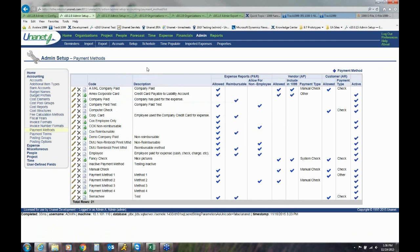The next modification that was made for 1099s was that with the payment methods, not all payments are necessarily going to be includable in a 1099. A common issue is that if you make your payments through credit cards, generally speaking, those payments are included in 1099-K documents that are created by the credit card companies, and as a result, those are not necessarily included in your 1099 run.